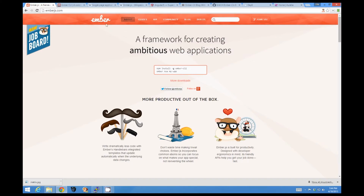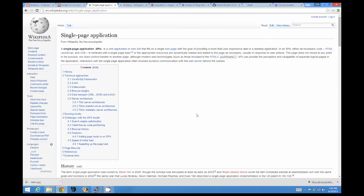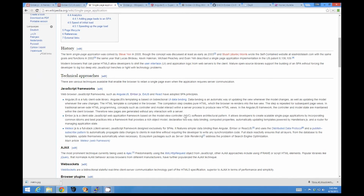Ember is a type of single-page application. So you can see from Wikipedia here, a single-page application is a web application or website that fits on a single web page with a goal of providing a more fluid user experience akin to a desktop application. Now there's a few different types of JavaScript frameworks that adhere to this. The three most popular ones right now are Angular.js, Ember.js, and Meteor. And I really focus on Ember.js. I think it's the easiest to learn, especially for beginners. It has a little bit of a learning curve, but once you learn it, you can be really productive as a web developer.